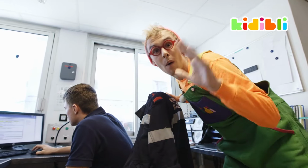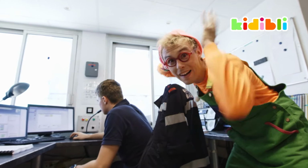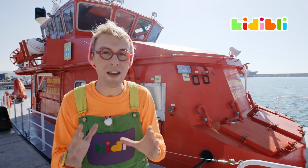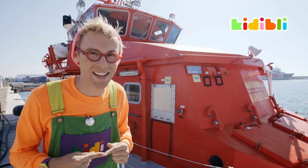Can you hear that? Now, when firefighters get a call, they need to get ready quickly and head out to save the people in danger. Let's go! So, here we are in front of the Marine Fire Brigade motorboat. Ooh, it's all red, just like the trucks.